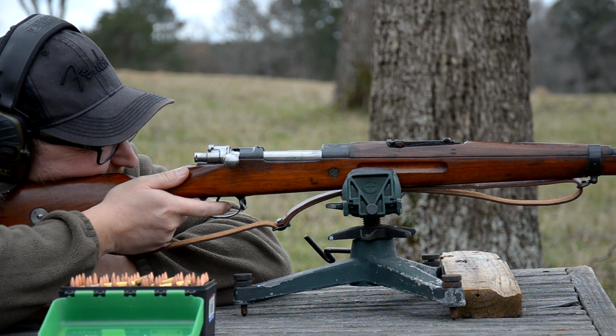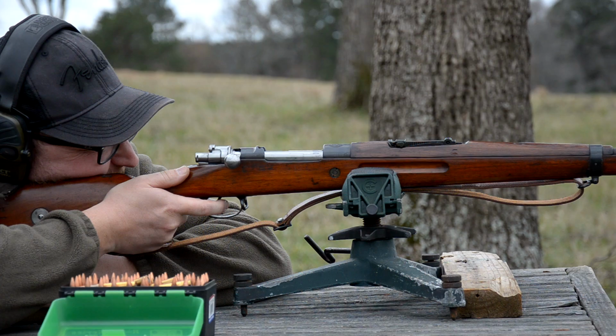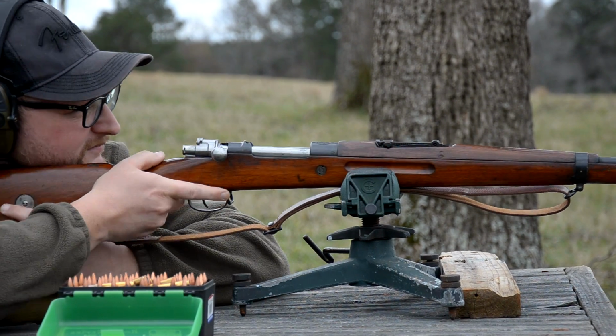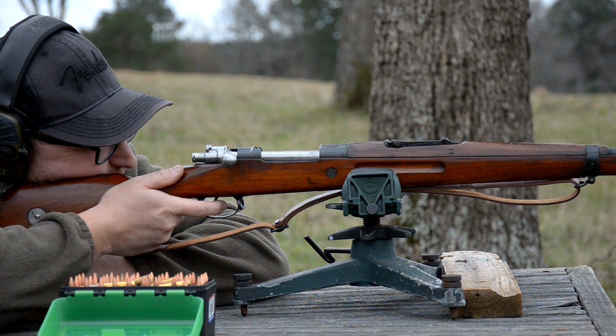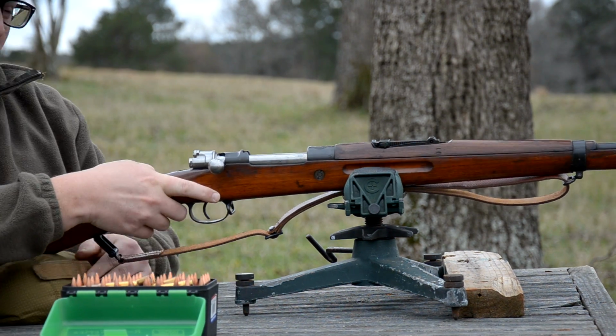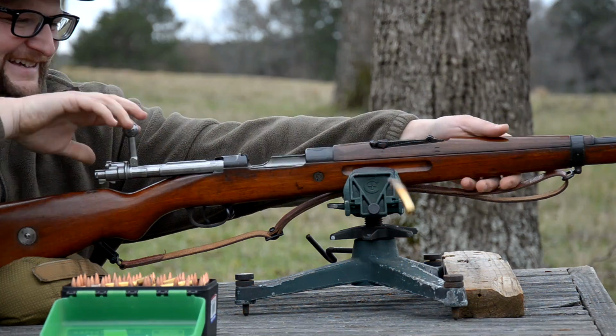They did produce this, like I said, on contract later on. They produced some short rifles. Now this is more of a Gewehr 98 length, and you can see it actually has a Gewehr 98 sling attached to it, so it is a Gewehr 98 at its core.